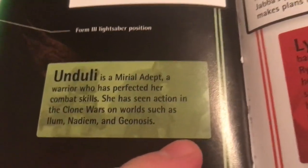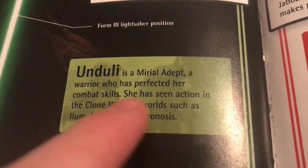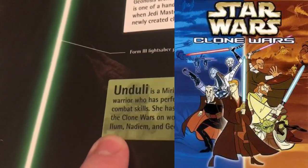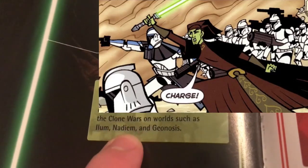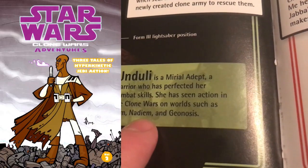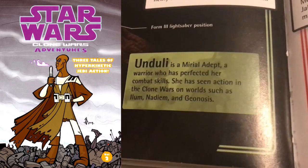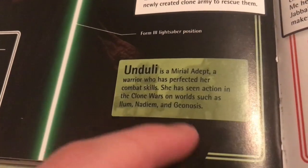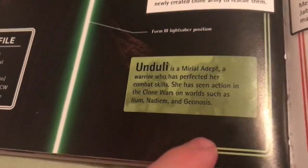Unduli is a Mirialan adept, a warrior who has perfected her combat skills. She has seen action in the Clone Wars on worlds such as Ilum, that was depicted in Genndy Tartakovsky's Clone Wars 2003 microseries. Nadiem, which is an extremely obscure reference to the Clone Wars Adventures graphic novels, or graphic novellas, I should say. That is a wild, super obscure reference. It only appears in one short comic and then is referenced afterwards in the General Grievous comic.